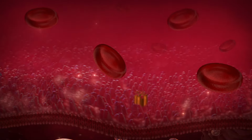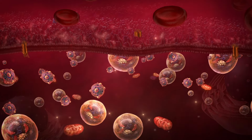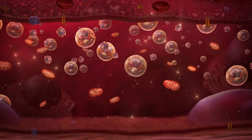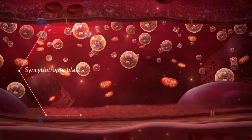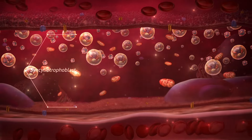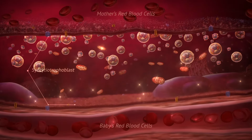Separating the two is a single giant cell that covers the entire inner surface of the placenta, including the villi. The single giant cell is called the syncytiotrophoblast. The syncytiotrophoblast covering the surface of the villi transports the nutrients and oxygen from the mother's red blood cells to the red blood cells of the baby.